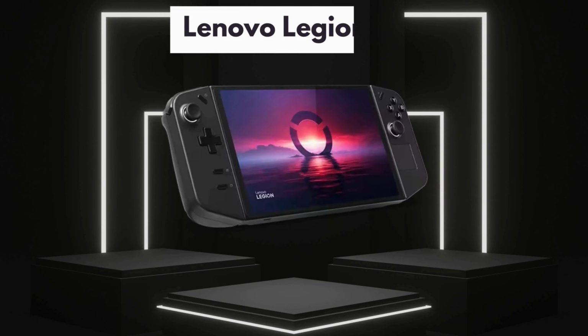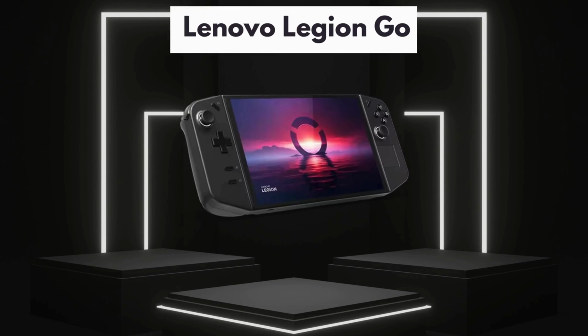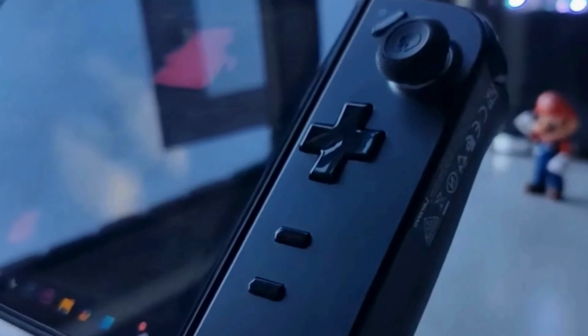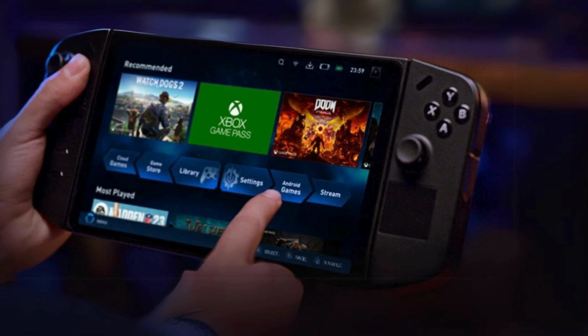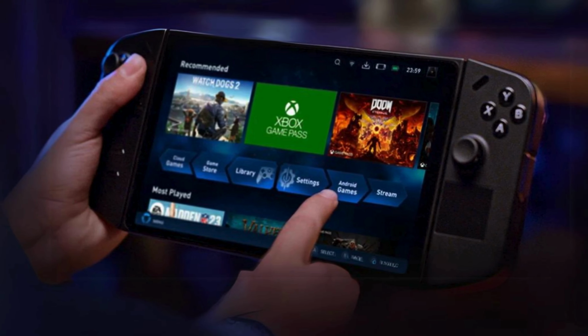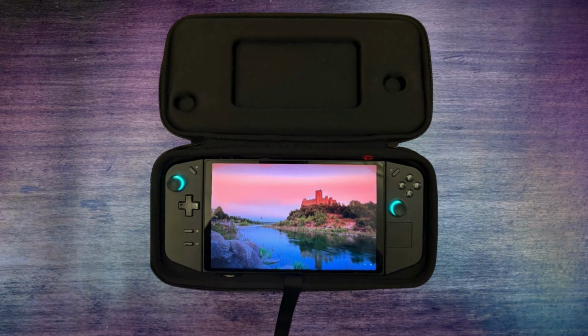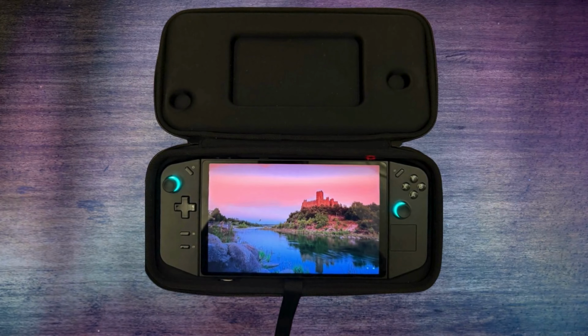To start things off here, we have the Lenovo Legion Go. Prices for this start at around $700. For that, you get quite a bulky Windows handheld that has a bright screen and detachable controllers. It has an impressive 8.8-inch screen with beautiful colors and speedy refresh rates of 144 Hz. The high resolution of 2560 by 1600 is impressive, but may not be so useful for most gamers.